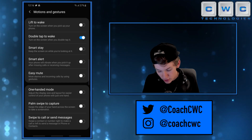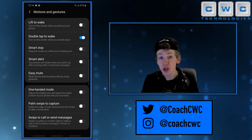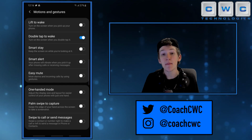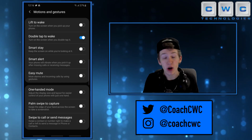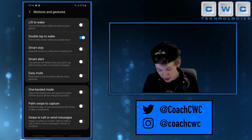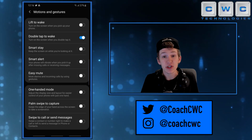Lift to wake, turn on the screen when you pick up your phone. You may or may not like that. If you aren't going to use it and you don't like it, turn it off because it takes up battery life. Your phone is waiting for you to lift and wake. It is using battery and also bogging down the SoC. Smart Stay, keep the screen on while you're looking at it. I don't find this to be useful at all.